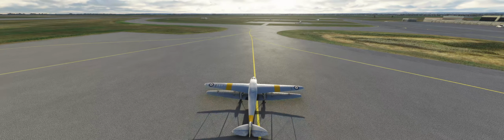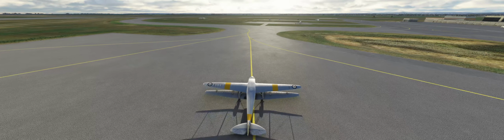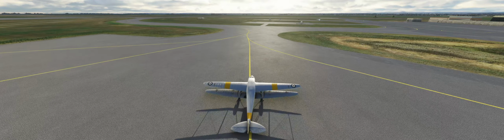Let's get on with the flight and head over to the historical field of Point Cook RAAF Base.